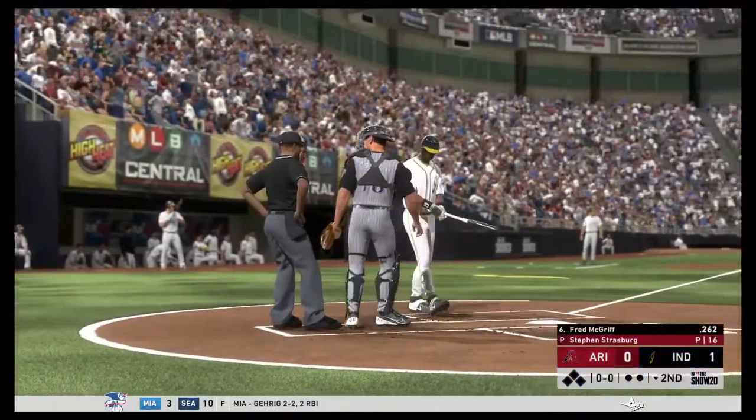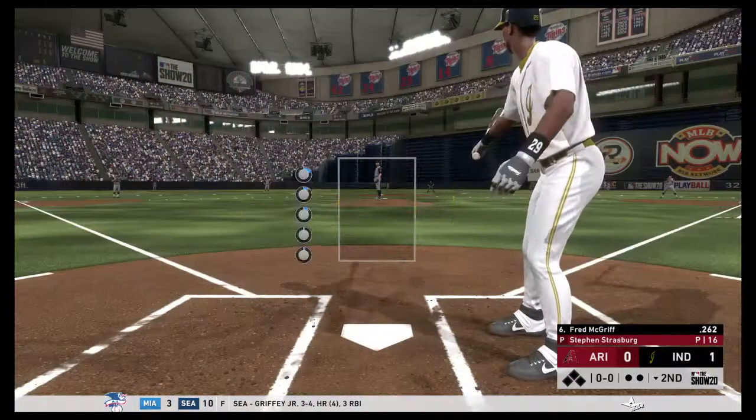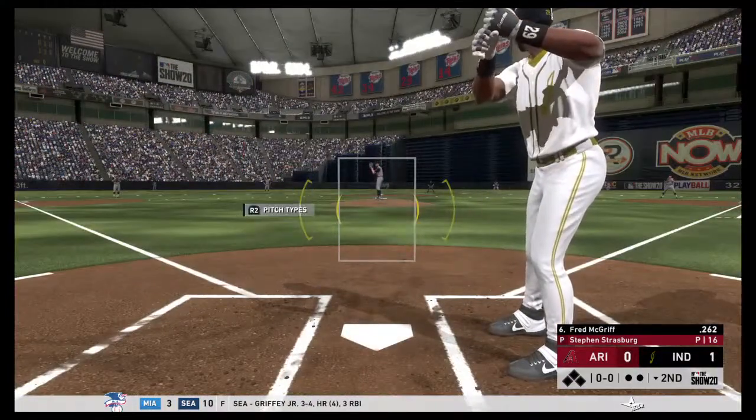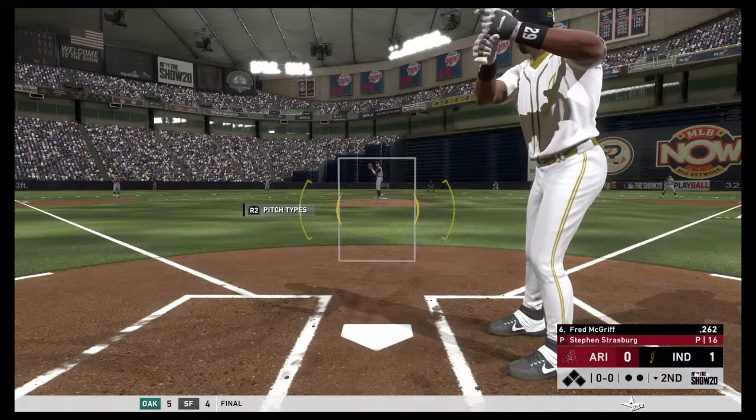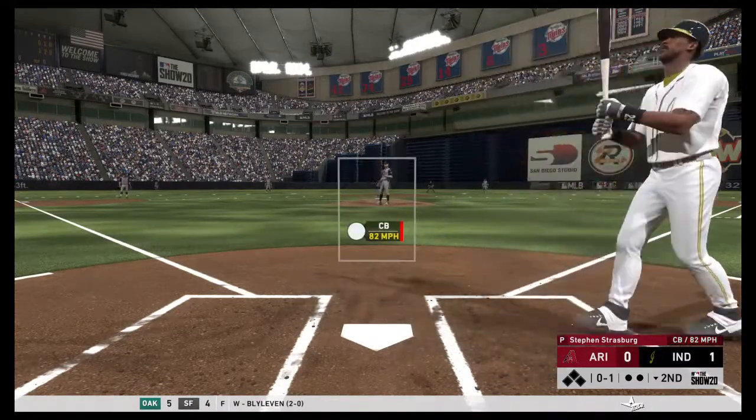Standing in, Fred McGriff. He's 2 for 7 in the series so far. The first baseman, Fred McGriff. From the stretch, here's the pitch. Breaking ball for a strike. 0-1.